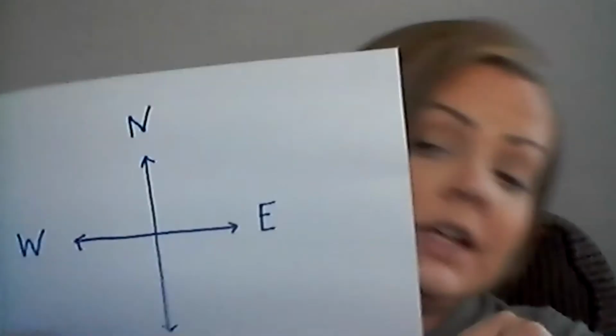So today we're going to talk about compasses. Have you ever heard the word cardinal directions before? What do you think that means, cardinal directions? Okay, so cardinal directions are the 4 main points of a compass. So we have north, south, east, and west. And you'll know them because you'll see an N for north, an S for south, an E for east, and a W for west.